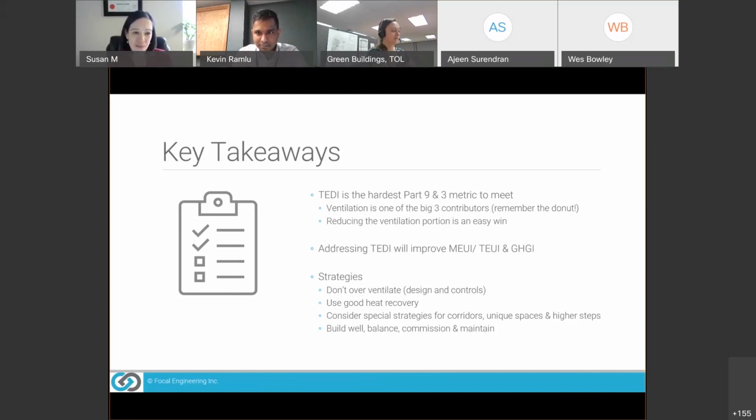And the key strategies that we shared: don't overventilate, so that's both on the design and the control side. Use good heat recovery. We shared some special strategies for corridors, for unique spaces and higher steps. So do revisit those, check them out if you're working on a space like that. And then build well, balance, commission, and maintain.